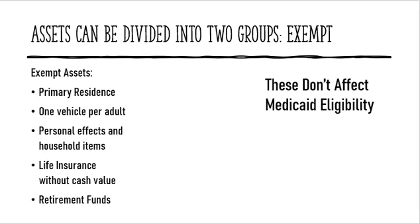And then your personal effects, what you wear, what you have in your household, your jewelry, all of that's exempt. Medicaid's not worrying about all of that unless you have collections that are of investment value. In Idaho, people have gun collections, people have art collections, but unless they're really of investment value, Medicaid's not worried about any of that. And then life insurance without a cash value is exempt. And then your retirements are exempt. Sometimes there are special rules around that. We have to check into that, but usually those are exempt. So that's the first group of assets.